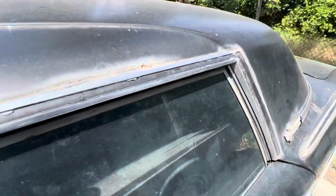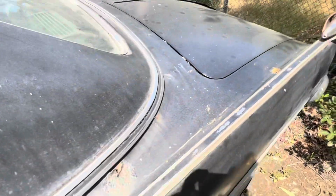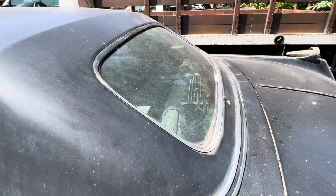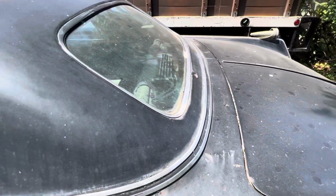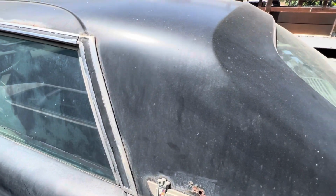But yeah, I'm gonna get the rust fixed on it. This rust hole here, the one on the roof, the bubbled rust here. It shouldn't be too bad. The underside is in great shape. It's been a California car its whole life, so it looks worse than it really is. It can be fixed pretty easily.